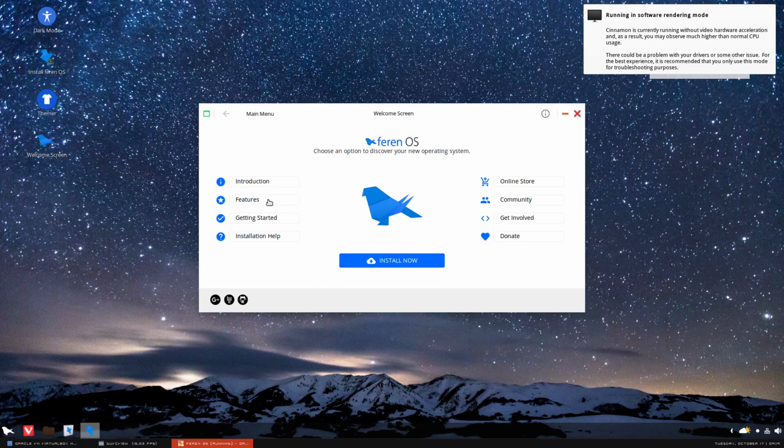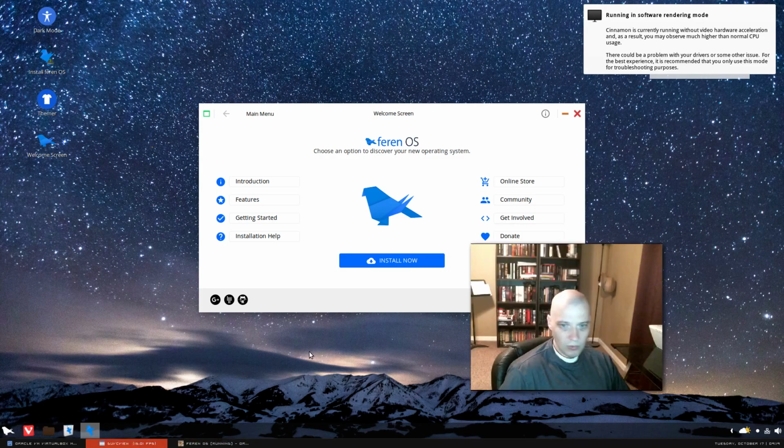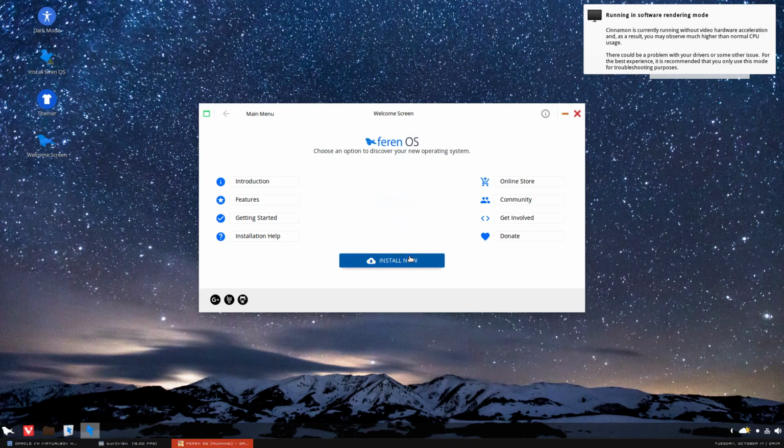I click on this. We have introduction, features, getting started, installation help, online store, community, get involved, donate. Very similar to what you see when you install something like Linux Mint or a lot of these other user-friendly distros. You get a little welcome screen with some buttons and some links that take you to places where you can get information or support if you need it. I'm going to go ahead and click the Install Now button in the middle of this little greeter.